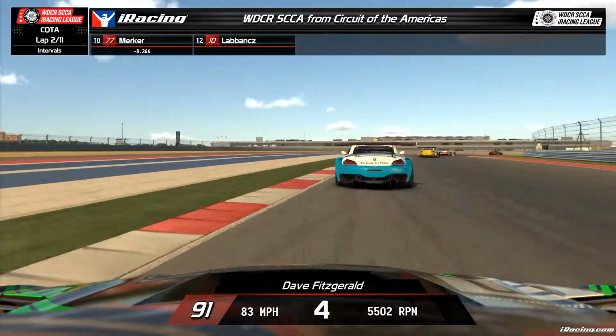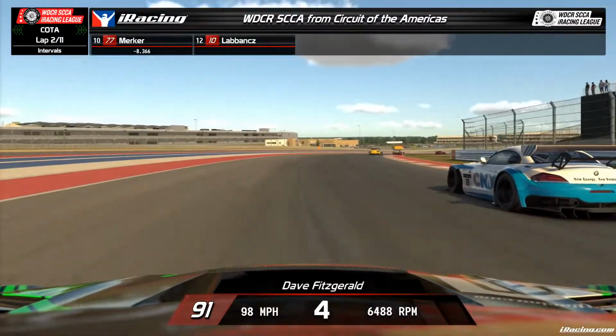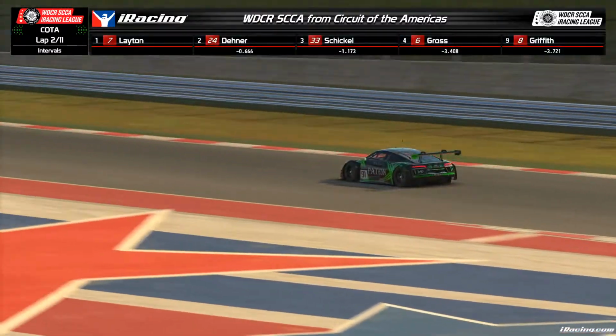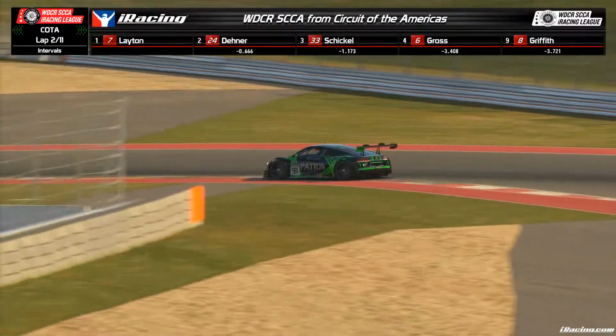Fitzgerald trying to close in on... Whoa, he's going to run a little bit wide and use every little bit of the racetrack. Now throttle up and get around Griffith. I think he's got big-time damage on that number 8 car. He's going to drop all the way down to 9th place. He might have to come in and service that car if he wants to complete this race.